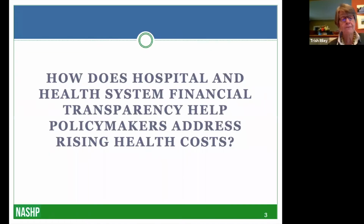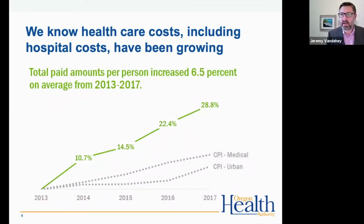How does hospital and health system financial transparency help policymakers address rising health costs? And I think, Jeremy, you can kick us off. Great, thanks, Trish.